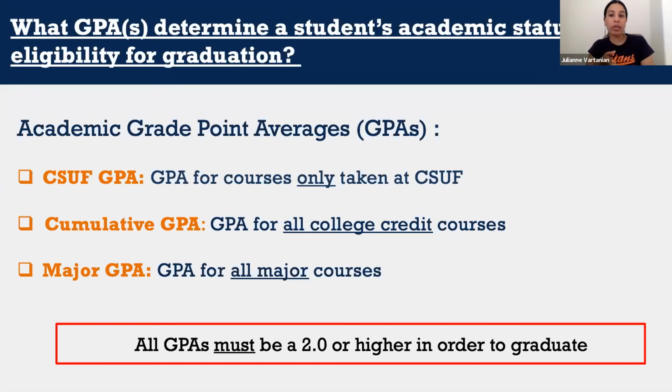Lastly, your major GPA is the GPA for all of your major courses. This can be found under your major requirements on your TDA that was mentioned previously. So please note that all 3 GPAs must be a 2.0 or higher in order to graduate. So when it comes to the semester that you would like to graduate, you just have to make sure at the end of that semester, your GPAs are at or above a 2.0. Be sure to monitor your GPA as much as possible so you can ensure you are on the right track.